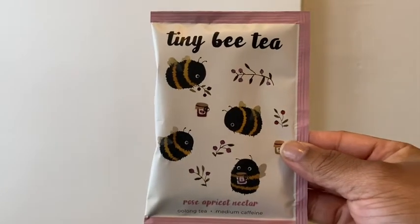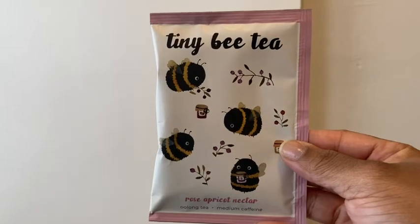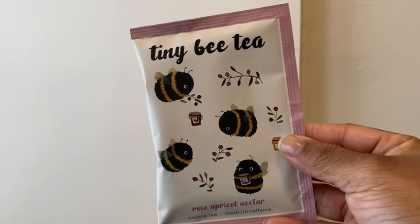The next tea that I have is Rose Apricot Nectar by Tiny Bee Tea. I've never heard of this brand before, but I think the packaging is really cute. I'm a little nervous about this one because it has apricot in it, which I'm not a huge fan of, but it also has red rose, apple, and papaya. So hopefully those will make it better. It's also a loose leaf, which I'm excited about, but this is a really interesting flavor combination, so we'll see how it goes.